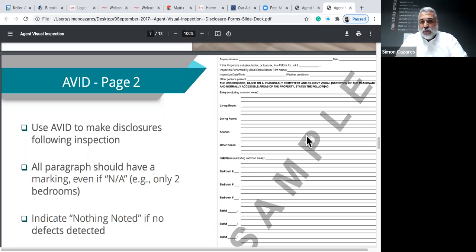This one says 1, 2, 3 bedrooms, 3 bath. But again, if there are no additional bedrooms, then you just put NA. Don't leave it blank. What you're doing is providing the buyer with the information that this property has 2 bedrooms.